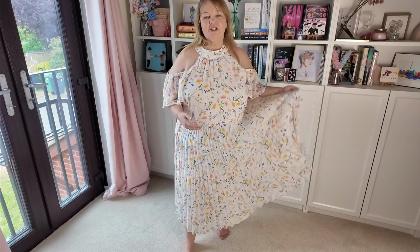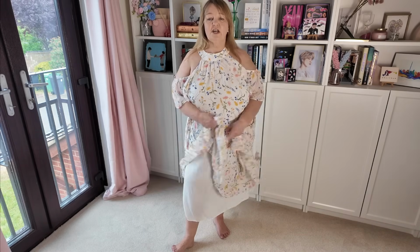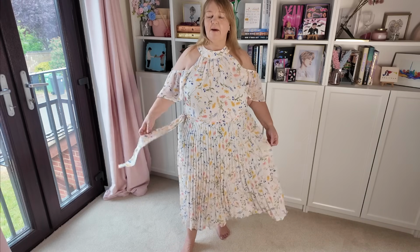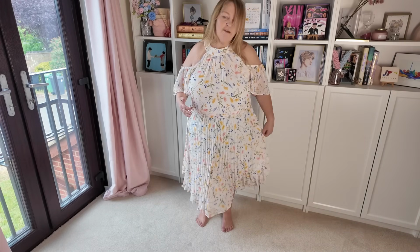Loving this floaty pleated skirt, and of course it's over this lining here. There's no stretch in the lining, but there's so much skirt, and the lining is nowhere near tight, even across the tummy. I've got room there for sitting down eating my wedding breakfast. So yes, loving this dress.